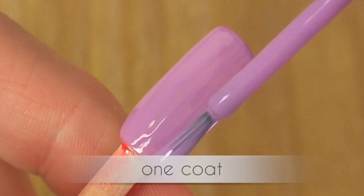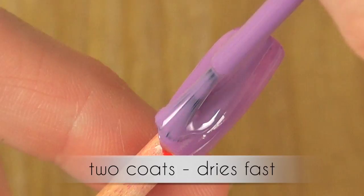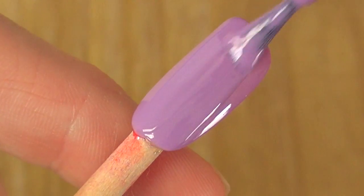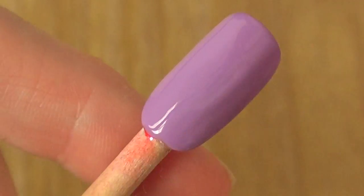This is more sheer than the rest of them. But if you're looking for something pastel-y and just perfect for spring and summer, you're going to like it. It's not that expensive, easy access at Walmart and Target. The brush is good, but yeah, you definitely need 2 or 3 coats of this one. So this one is a no for me.